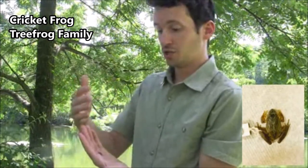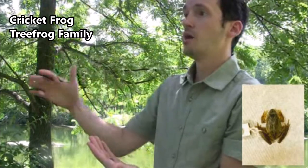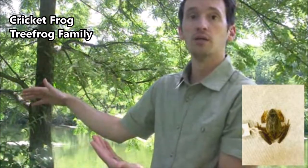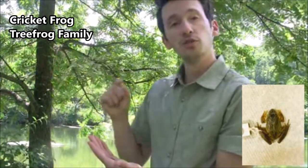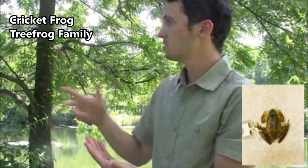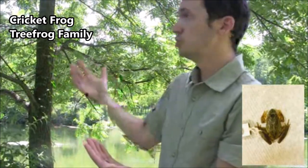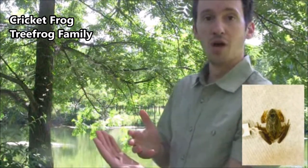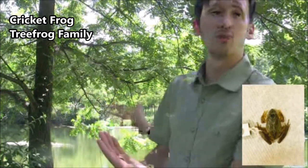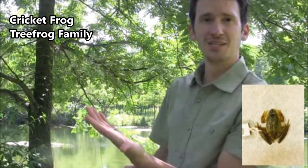What's interesting is that this cricket frog, being a tree frog, will actually occupy the ground and the wetland a lot more often than they will actually occupy the trees. They also do have a little bit of webbing between their back toes that they use to swim through the water here. And to evade predators, they will jump into the water and swim and blend in. As you can see, the coloration of this frog blends in perfectly with the surrounding habitat and the water. And that is the cricket frog.